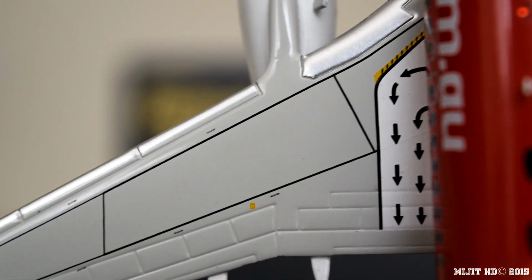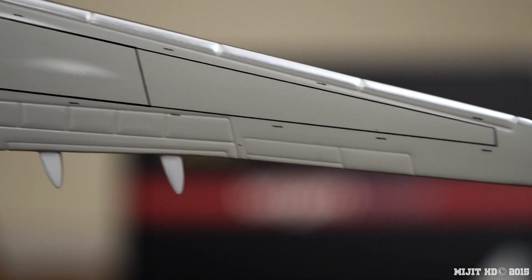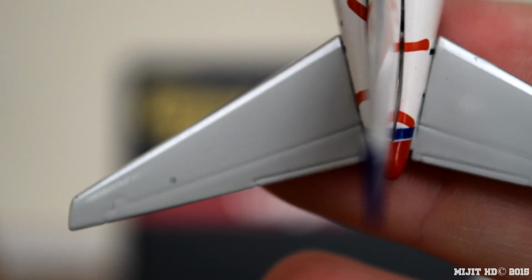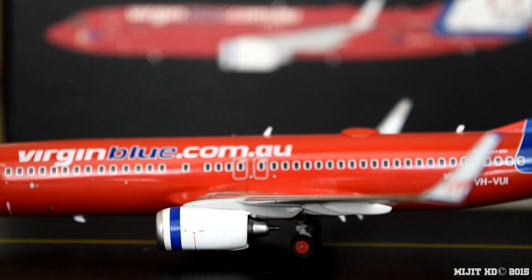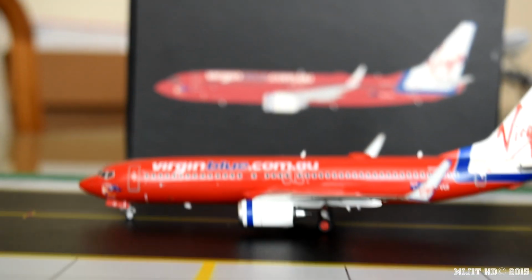Engine there, overwing emergency exits, flap slats, ailerons and spoilers. Same on this side. Antenna, and you see the grey dot on each side. Those are the logo lights that light up the tail at night time. Okay. Sorry about this.